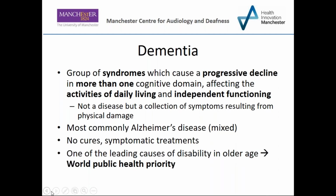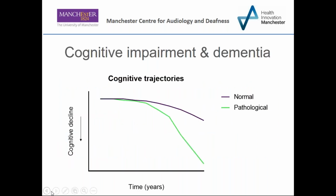Because of this, it's one of the leading causes of disability in older age, and it's been recognised as a world public health priority. As our population is getting older across the world, more and more people are living with dementia. This is potentially the same for the number of people visiting audiology clinics. I wanted to make this distinction early on, because I find it really useful for guiding the discussions.